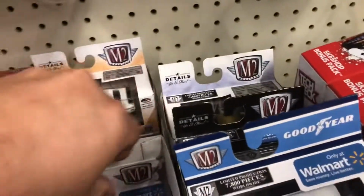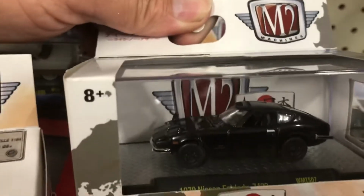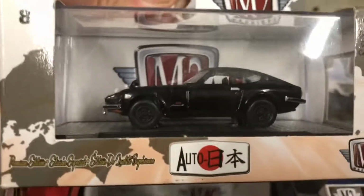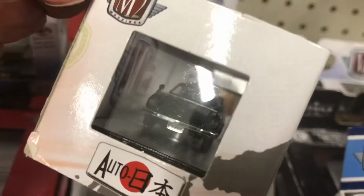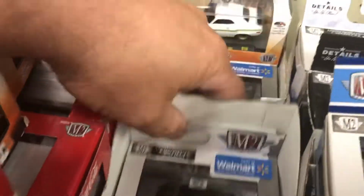Not necessarily to collect it or anything. I'm not into M2s, I just want to find one. And there's a Fair Lady. I know someone on here, a larger diecast channel, is really into those Fair Lady Zs. Well, yeah, it's going back down though.